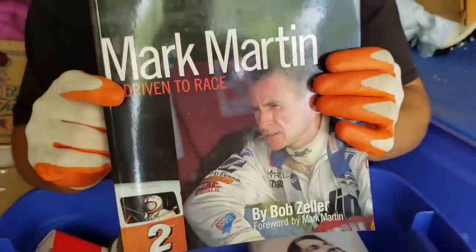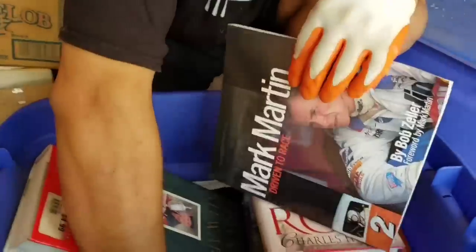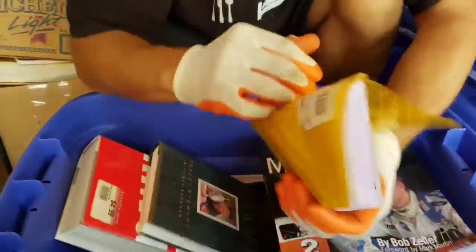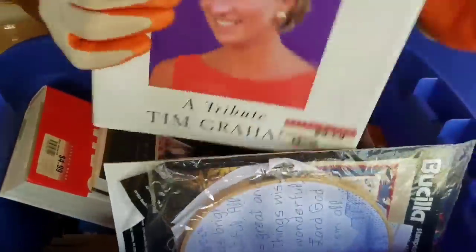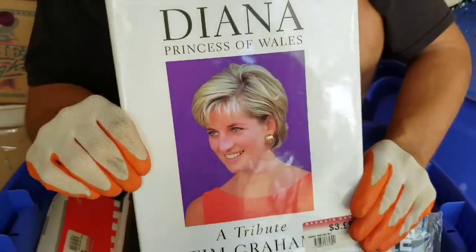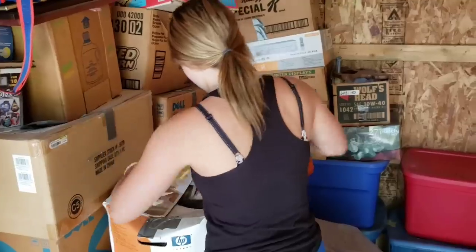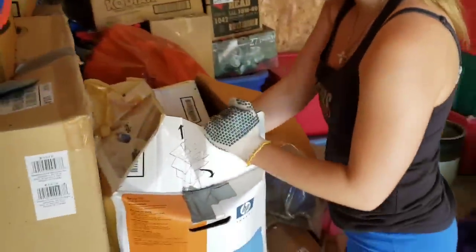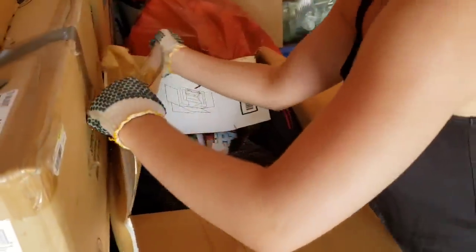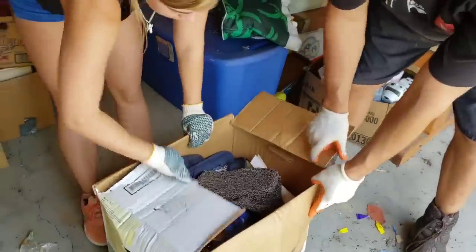Look at that hat. This is going with the Mark Martin collection. Here's what I think will sell best. Right there. I'm gonna do this box, I think. That box? Yeah. You want the HP box? The what? The HP box? Yeah, the HP box. All right, let me pull it out here for you. Oh, okay. Nobody wants to look at your backside. They want to look at the front side of the box.